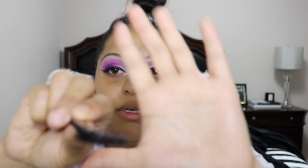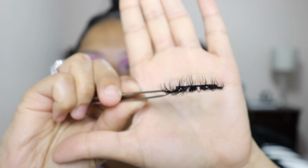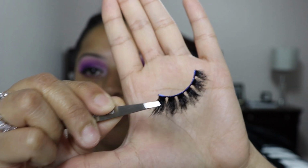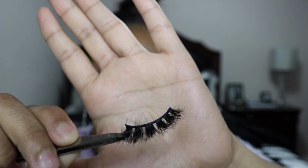So I'm going to be taking my Velour lash glue. I just cut a little bit of the ends off to match my eye because they are a little bit longer. So I'm going to go ahead and apply this to the band, and I'll let you guys know if they're comfortable to wear or not. And as you can see, they're super curly, and they're really full and dense. So this is what the lash itself looks like. Again, they're mink lashes.